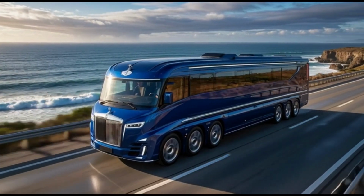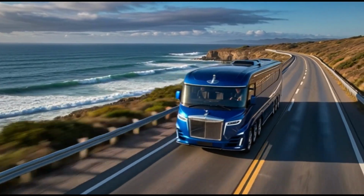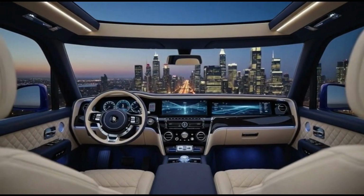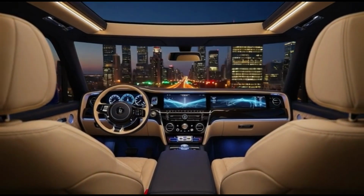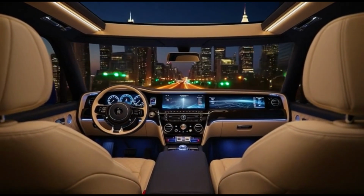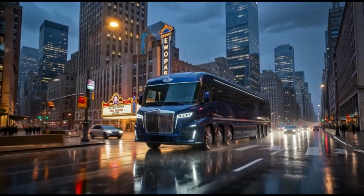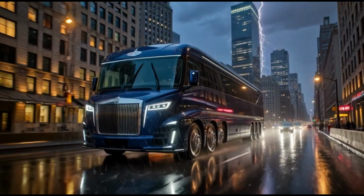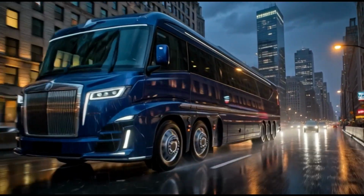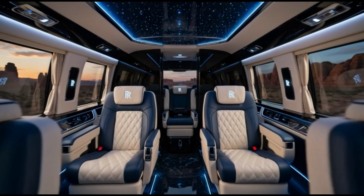Today's spotlight is on the ultra-luxury Rolls-Royce Concept Mansion Motorhome, a 6-axle mega-coach inspired by the legendary design DNA of the Rolls-Royce Phantom. This isn't your typical RV. It's a rolling estate designed for people who think private jets are standard and 5-star hotels are just average.